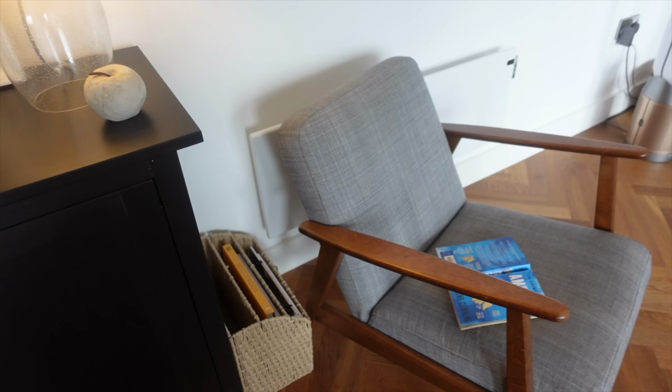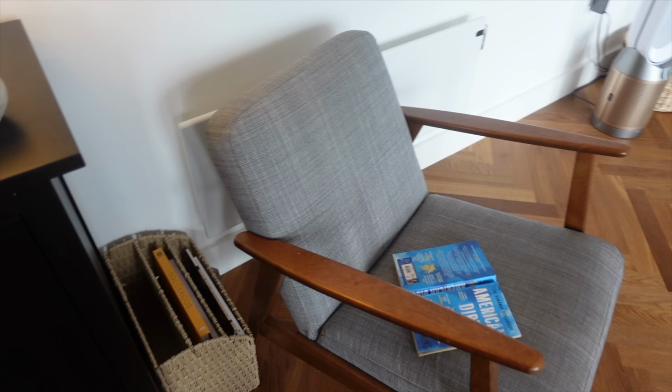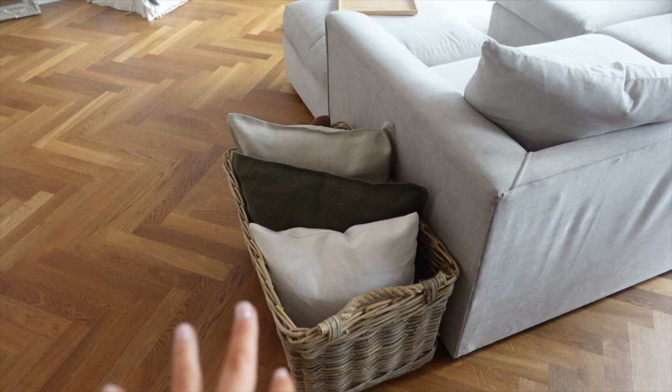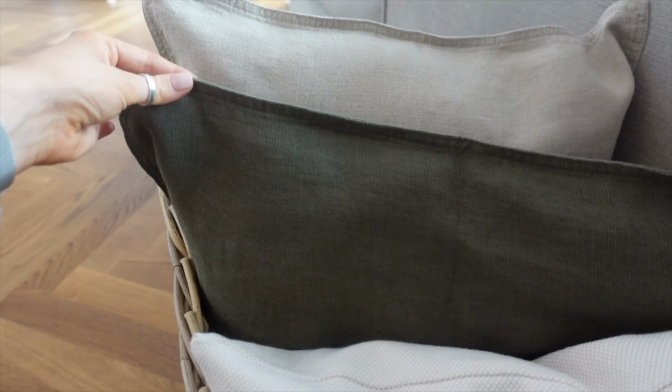I just started popping a few books and bits and pieces here and a few magazines, and then I've swapped over the cushions in this basket. I really think these are so lovely.